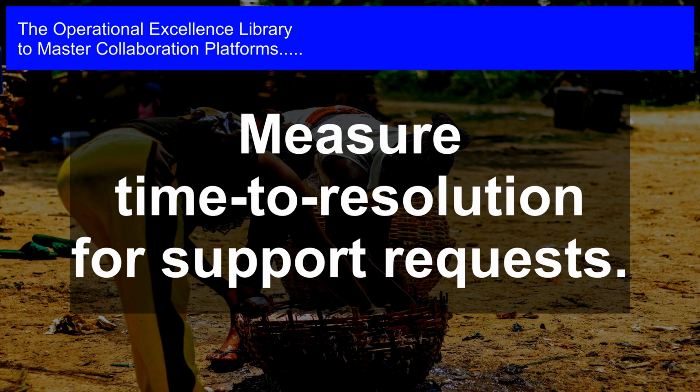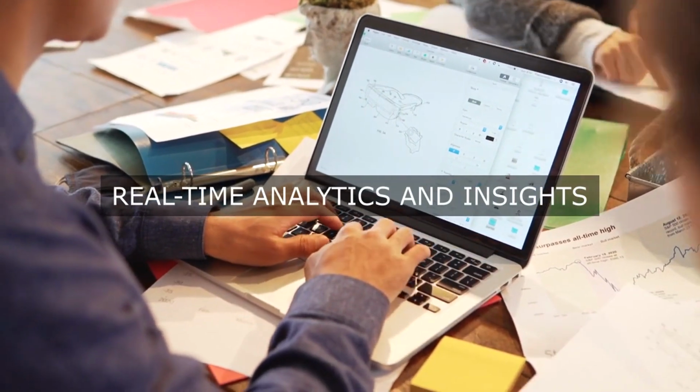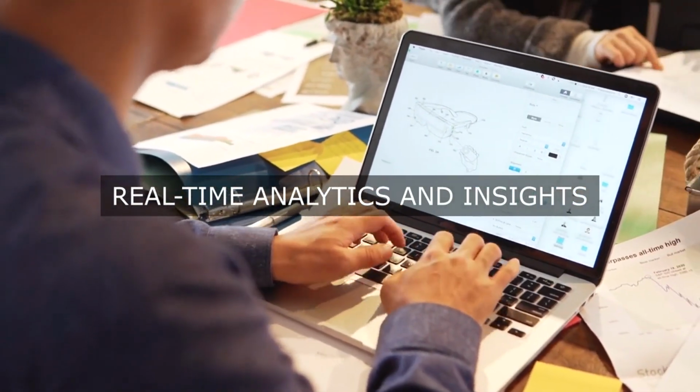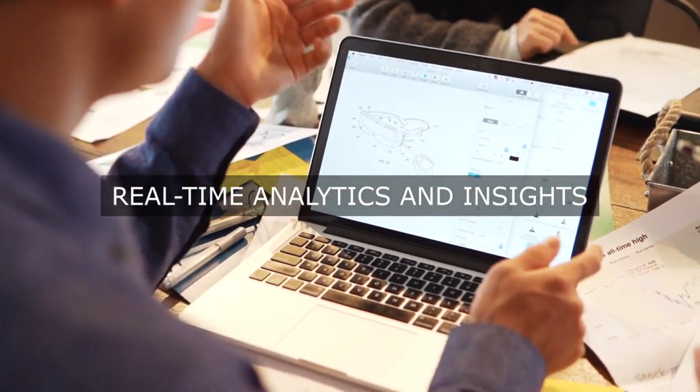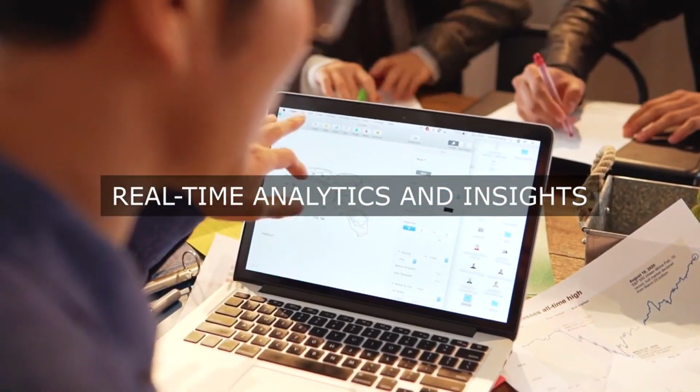9. Integration and interoperability. This KPI evaluates the platform's ability to integrate with other systems, tools, and applications, ensuring seamless data exchange and workflow continuity. Smoother integrations and better interoperability indicate better operational excellence.